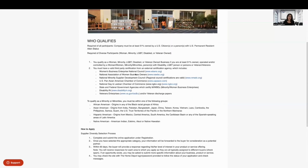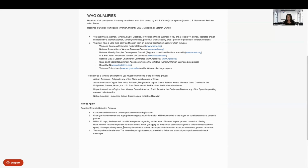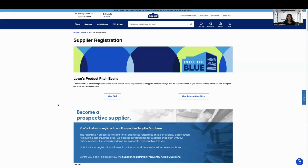And they define what a minority is, and it's listed right here. And they give you directions like completing the online application. So you're going to have to apply to be approved, and they will notify you within 60 days. So this is the supplier diversity gateway for Home Depot. Next, let's take a look at Lowe's.